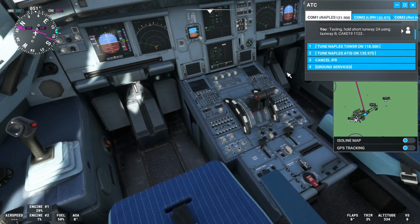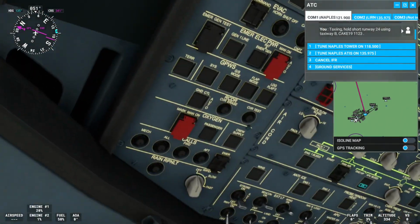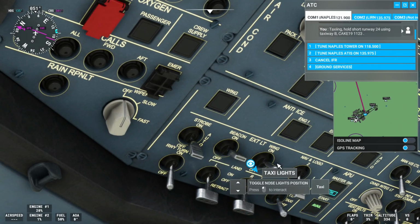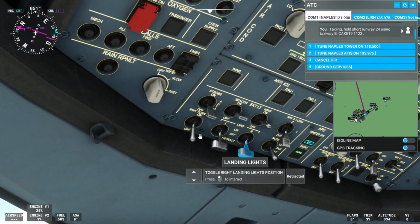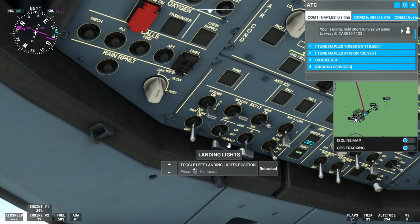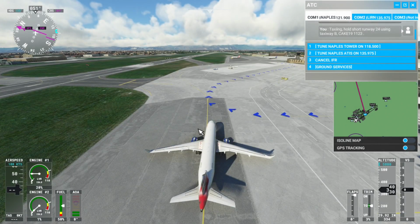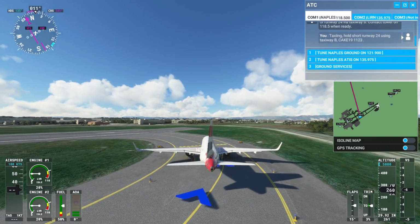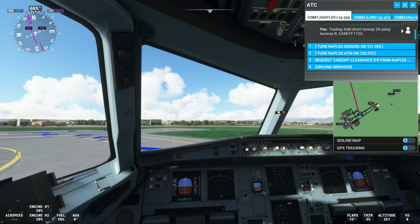Sweet. Okay. Lights. Where are my lights? Up here, because I'm an idiot. Okay, we need taxi lights. We're on taxi. And then also strobe or auto landing lights. Yeah, we're fine. Okay. I guess it's time to get going. I need to hold short. Oh, I just whacked my microphone like an idiot.